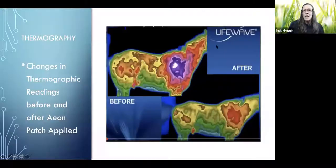And I want to show you, this picture shows the before and after of the horse in terms of thermography. This is a way that we look at heat centers in the body to look for spots of inflammation. And you can see there's much more inflammation in the horse before than after. This is commonly used to try and identify areas that are potentials for getting sick, or of course, if they're already sick, those areas are going to be hot spots in the body.